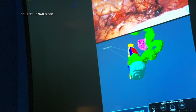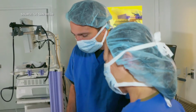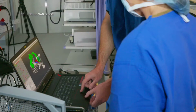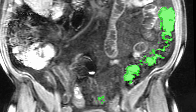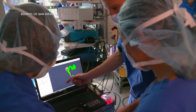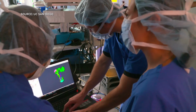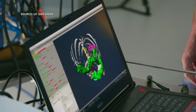Ramamurthy had the 3D map of Smarr's colon on display throughout the surgery. She even drafted UCSD computer scientist Jürgen Schultz into the operating room. He's the one who created the 3D map by painstakingly layering 2D MRI images one on top of another. Schultz has no formal training to assist in surgeries, but he was there to help surgeons refer to this 3D map during the operation. Going into that surgery, I was definitely a nervous wreck.